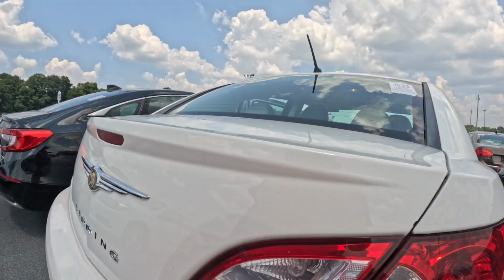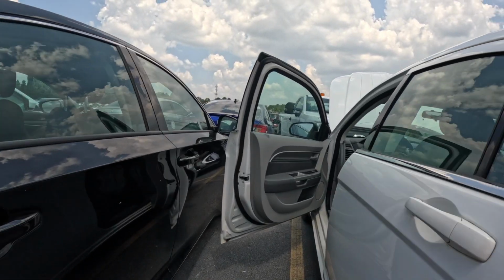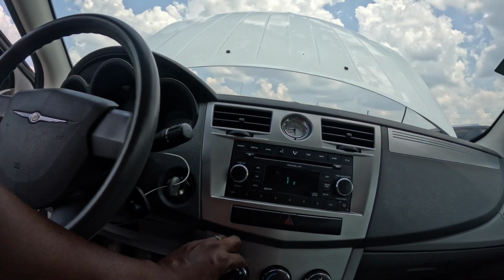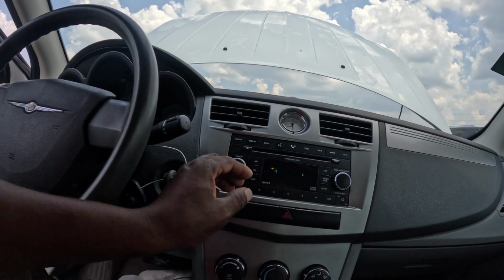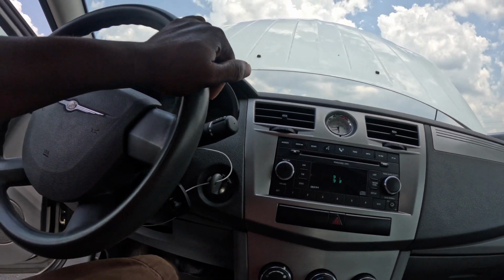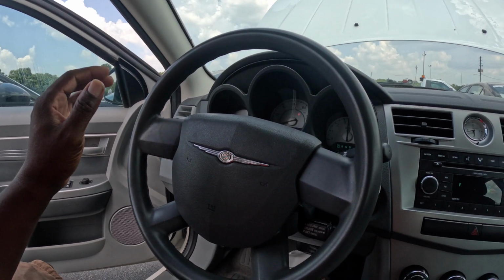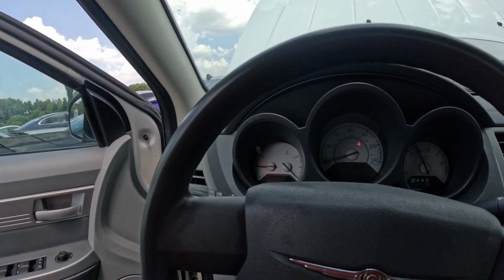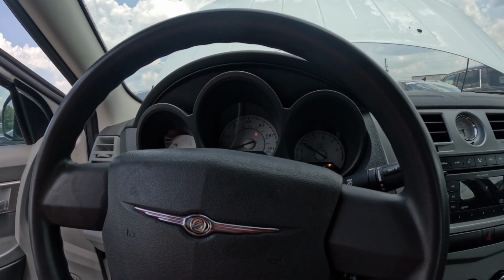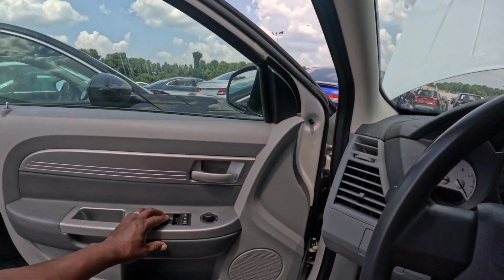I'm just getting good vibes on it for some reason. Need a little touch-up paint right there. I mean, it's not perfect, but it's all there. AC blowing. Cold. 99,000 miles. I know all the monitors are not gonna be ready on this thing since it's just been sitting here. But I mean, it's ready to go pretty much.